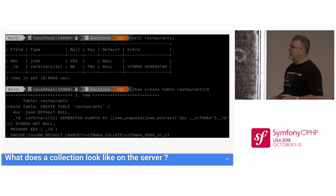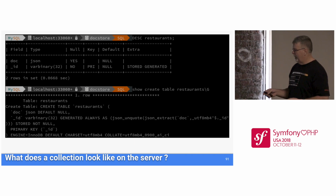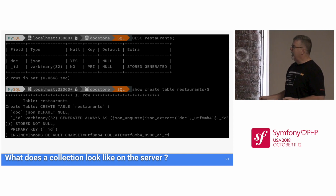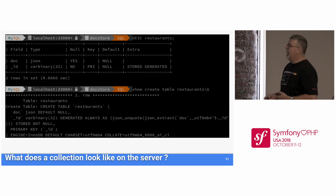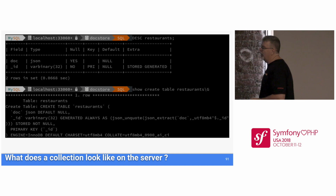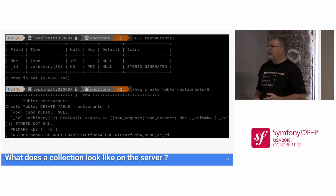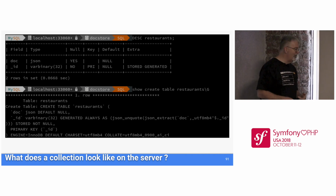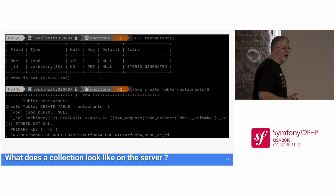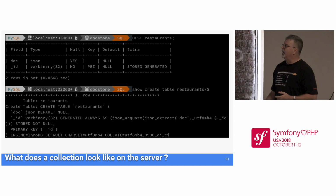_id is varbinary. What we do is when you input the document, if there is a field in there called _id, we extract that and put the value into here. If you don't have one, the server will generate it for you. We're thinking about using UUIDs, but UUIDs have some problems, most notably not advancing monotonically, which means you end up with gaps in your records, which you don't want for primary keys.